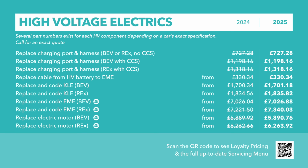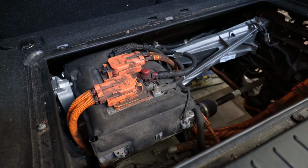Moving on to the high voltage stuff. Yes. EMEs. We haven't really had that many failures. No. But something interesting has happened. You mentioned that there is now an exchange program. Yeah, so I don't want to say for sure, but there's quite a few EME part numbers and KLE part numbers. And before you continue, EME, just for those unfamiliar with all of these abbreviations, that's the electrical machine electronics. Correct. So the inverter living on top of the electric motor.